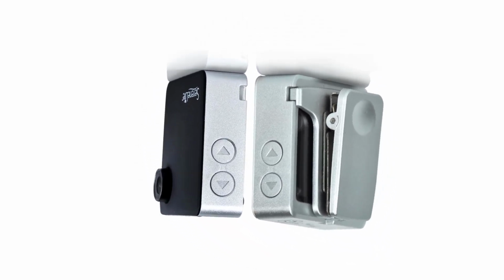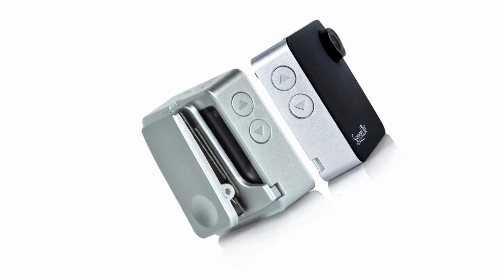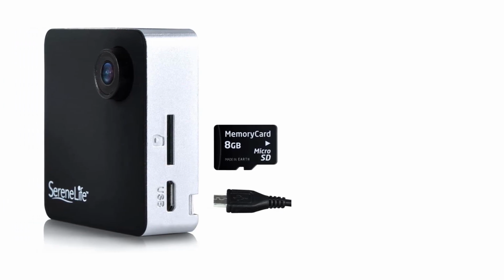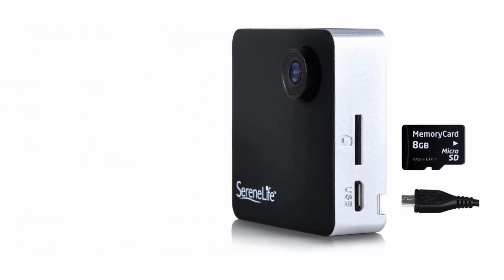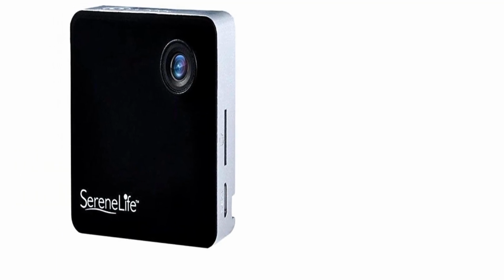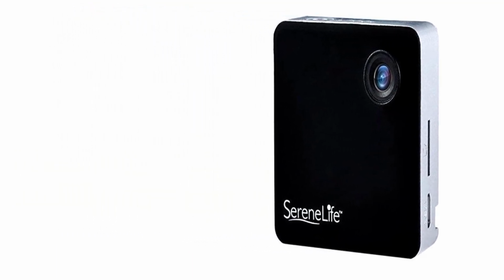For quick playback, a 1.8-inch display will let you view real-time pictures and video. You can also review videos on a downloadable app on your mobile device. Just attach the camera to your clothing using the included clip and start recording. Resolution: 18MP, video resolution 1080p, waterproof: no, zoom: none, connectivity: Wi-Fi, SD card.